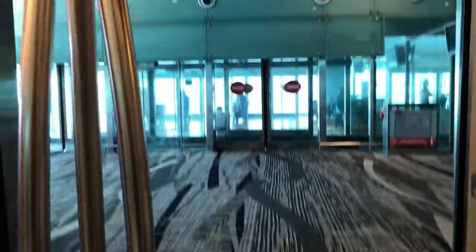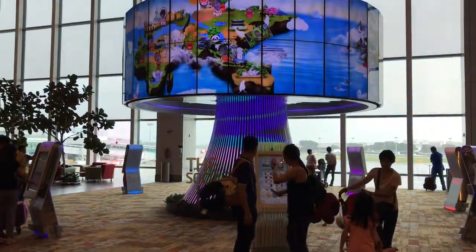And all terminals have their own transit hotel. Only the transit hotel in Terminal 1 has an outdoor pool which you can use, and you can even see the planes take off and land from the poolside. Each terminal has their own attractions, such as Terminal 1.